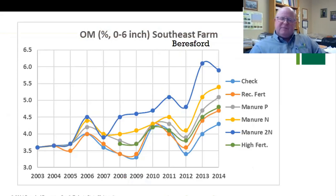I showed the influence of organic matter here in the 0 to 6 inch depth across the years as well. And we can see the more manure we put on, the higher the organic matter is. And this is a loss on ignition measurement. And so we're going from slightly above 3.5% into the 5 and as high as up to 6% with added manure over that period of time from 2003 to 2014. Of course, that manure 2N rate isn't something we would recommend because of the environmental implications.